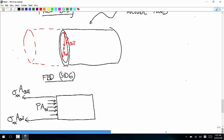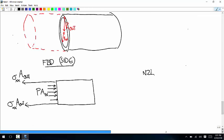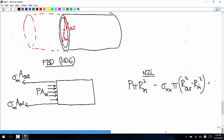In a way, what I'm drawing here is a little misleading compared to what I usually do. This is really just one single force, but it's a continuous force that's happening all the way around. So this makes it look like we have two of those, but we don't. We really have a single one that's multiplied by a continuous area. And so Newton's second law says the pressure times pi times inner radius squared minus sigma xx times pi times the quantity r outer squared minus r inner squared is equal to 0.